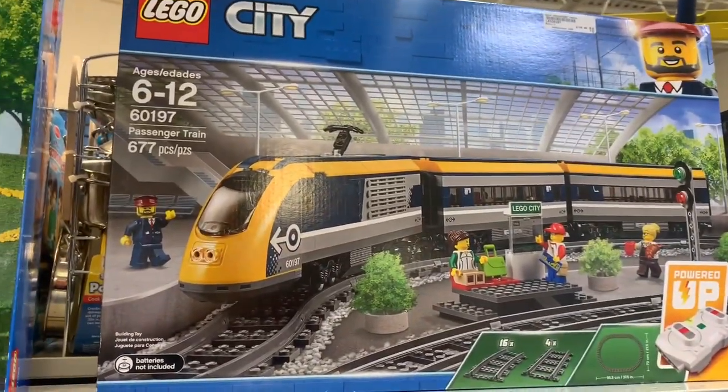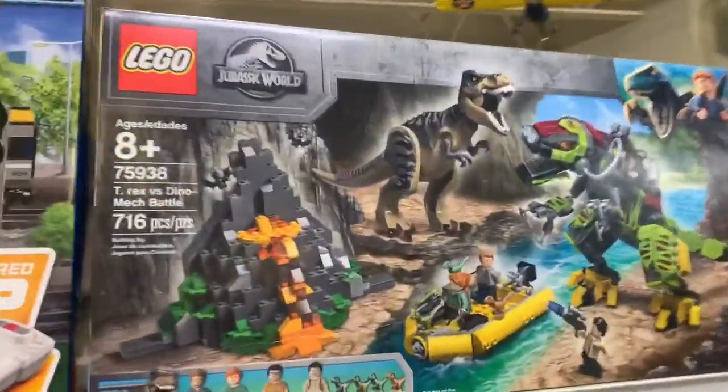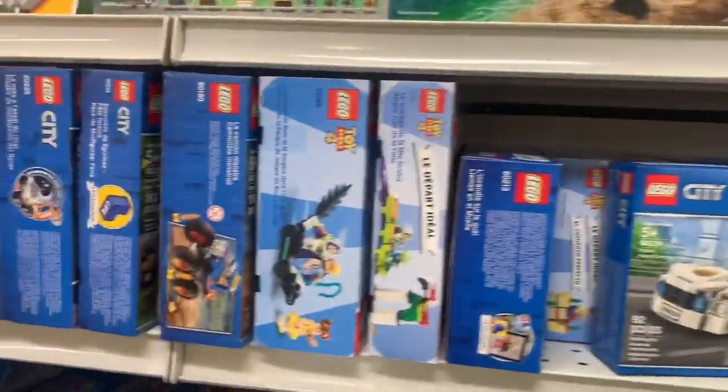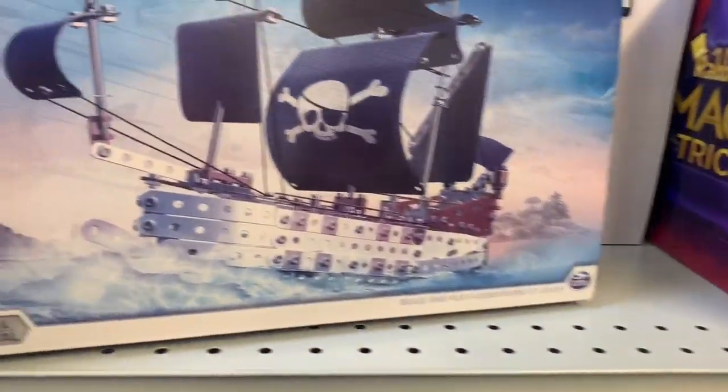Is that supposed to be the monorail? No, that's just the passenger train. Jurassic World, it's Jurassic World, it's Jurassic World. Look, they got a boat for water. You put water in it? If you put water in it, I want it. Here it is. Oh my gosh, it's a pirate ship.